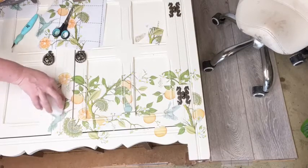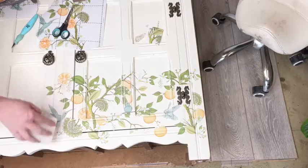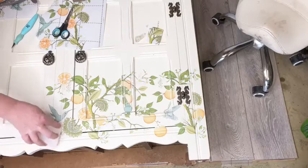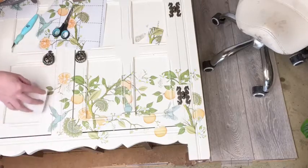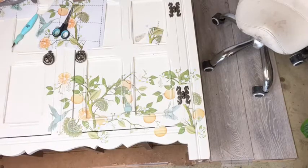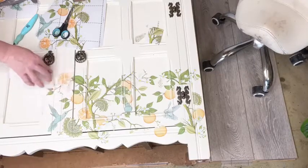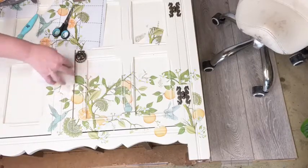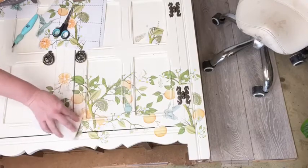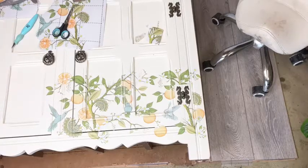Down into there so that I'm not going to have any problems with that lifting up. That's why it's really important that you get those edges down and you burnish everything. It's not only for an aesthetic thing, that you want it to look nice and you don't want to see the halo, but if you've got those edges lifting up, then you've got more chance that the transfer will lift and peel when you top coat, which we don't want.